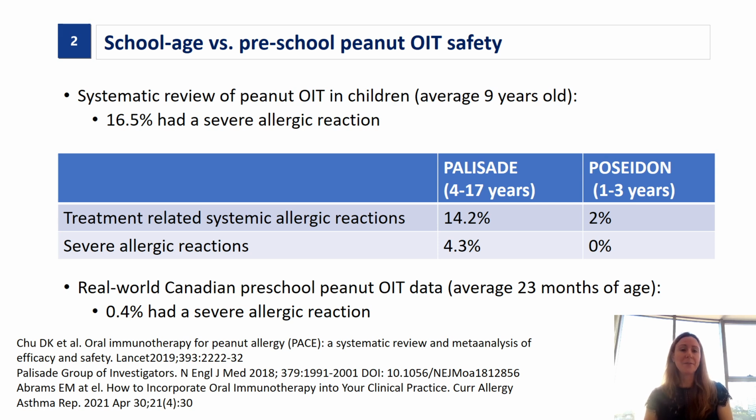In terms of safety also, you could see that there were some differences between Palisade and Poseidon. And this is important because there was a very landmark study by Chu et al. in the Lancet, which showed that by doing immunotherapy to peanut, you're much more likely to have anaphylaxis and need to use an adrenaline autoinjector than if you don't do immunotherapy.